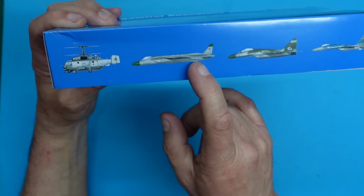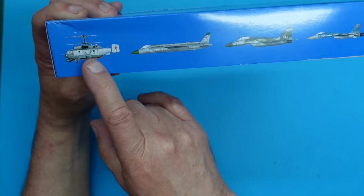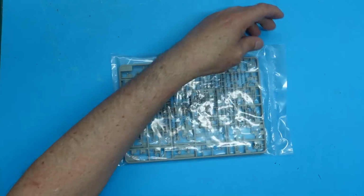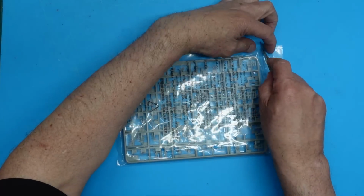So that's like a white and blue, isn't it, on there? So yeah, get all your colours sorted, and then for your period that you're building, go from there. Okay, so into this box, we'll just grab the sprues as they come.